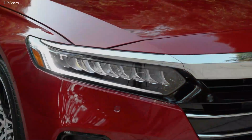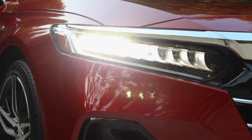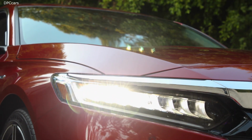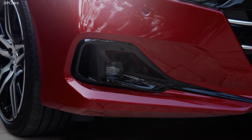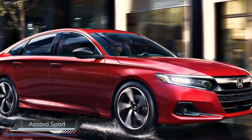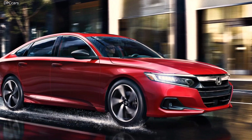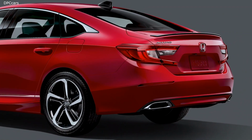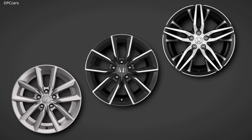And the new grille also blends better with the headlights, which are improved with longer throw on low beam and further and wider reach on high beam. Also, the lower fascia and the fog light surrounds have been updated. Accord Sport trims also get their own updates, including a dark chrome grille surround and gloss black treatment for the side mirrors, rear spoiler, and the shark fin antenna. There are also 3 new wheel designs for the lineup.